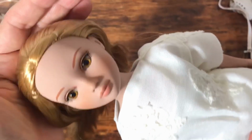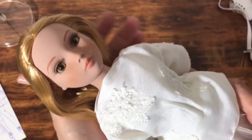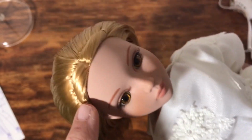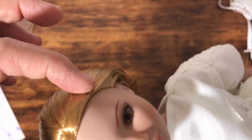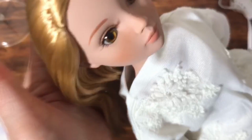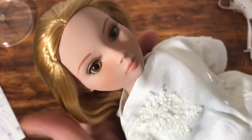Hair seems really, really nice. I just gave her a quick comb, and I would say this hair is just fine like it is. It's very silky and pretty. You can see they did a little side ponytail pieces up here, so I'm going to leave those. If I were to cut that out, it would probably cover her face too much, so I like the style like it is.